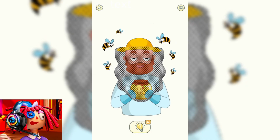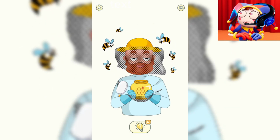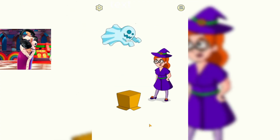And here we need to help this red-bearded guy eat honey. It seems to me that it would be good to start by removing all these aggressive bees, but unfortunately, the game does not allow us to do this, so let's remove part of his grid. I think we did it in vain. Now this guy has been stung by bees.